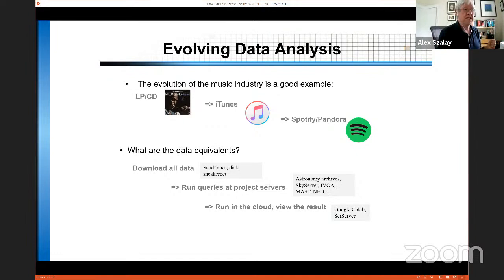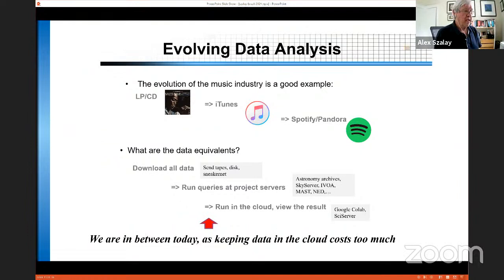So we are in between today. Ideally, everything should be in the cloud, and that would be the best of all worlds, except that it costs too much. So right now we can't pay for it. So we are somewhere in between, basically. We are starting to look beyond just downloading pieces of the data with a query, but we can't quite afford yet to move into the cloud full-fledged.